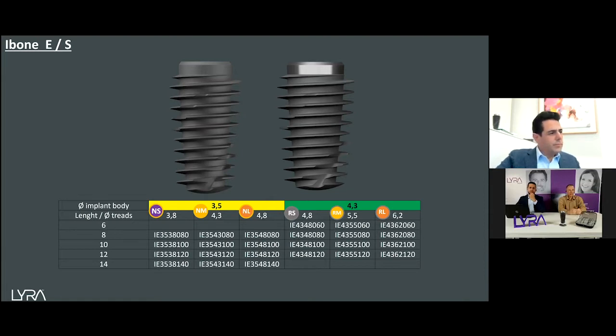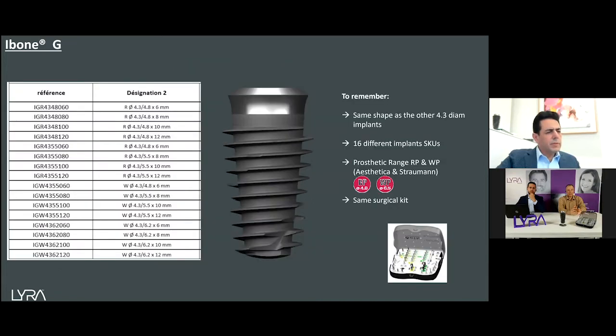About iBone G, iBone G is really a good implant for posterior. You have a very good stability. It's the first implant with high stability at tissue level. All the other tissue level implants are very straight implants with thin thread. So here you have a large thread, and this implant is really done for the posterior region. So only the 4.3 millimeter body of the implant, and after that, we have the 4.8, 5.5, or 6.2 thread.